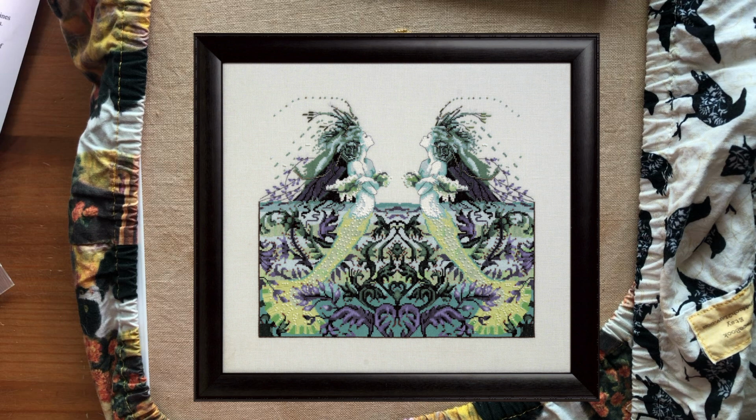So it's called Lake Echo, and it's a mermaid design, but if I ever stitch that, I think I'll just do like half of it, but then I'll be missing out on the very cool middle design. But yeah, I really like the color palette of the green and the purple. And I think the mermaids have long black hair, if I remember correctly. And also their faces are so beautiful.